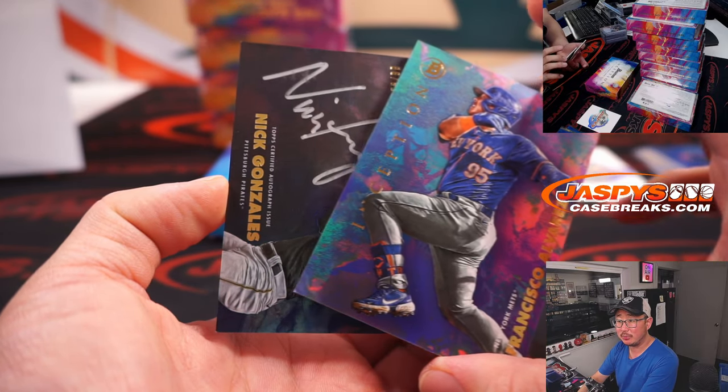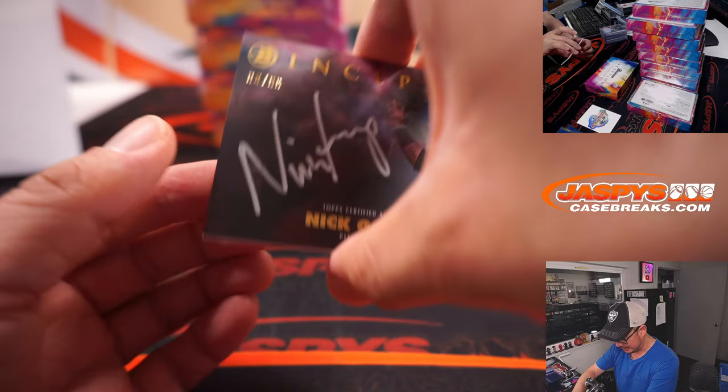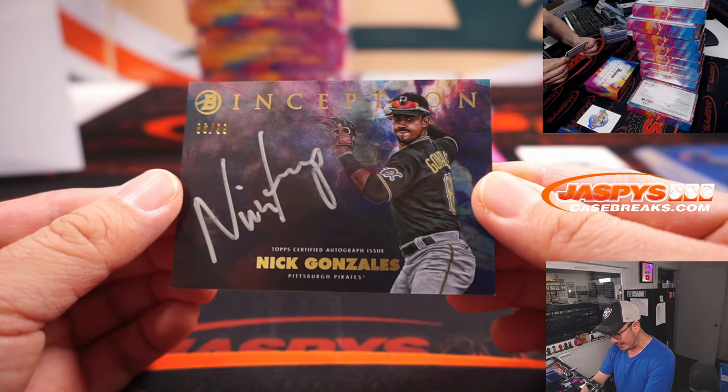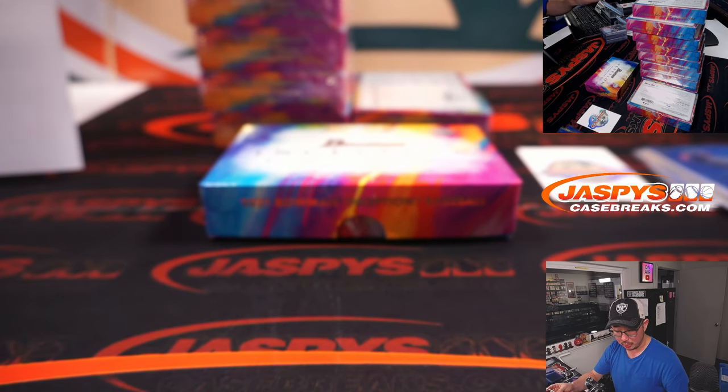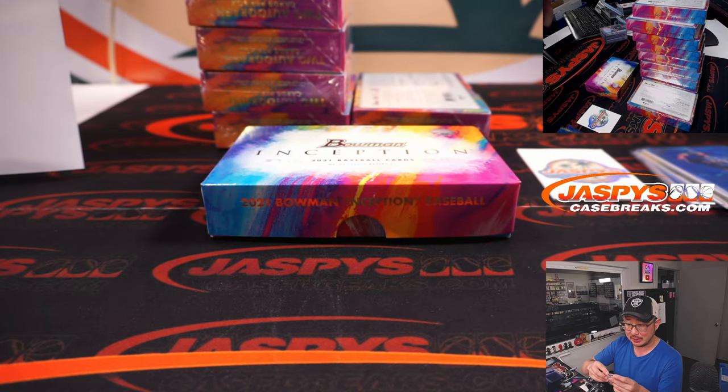Francisco Alvarez reveals a Nick Gonzalez, 86 out of 99. Nice one for the Buccos. Stephen K with the Pirates.